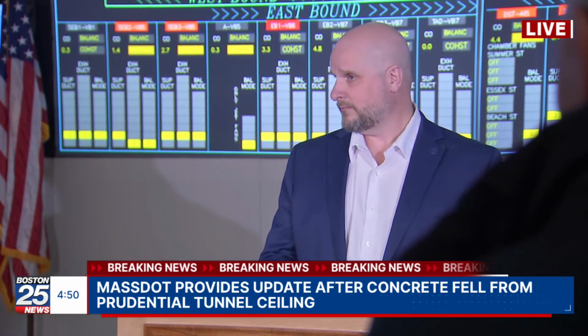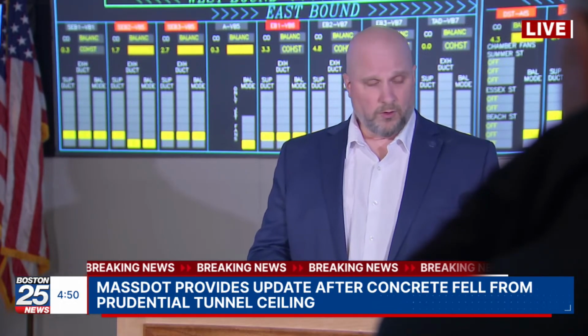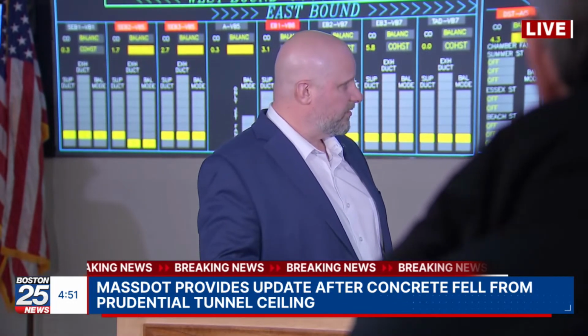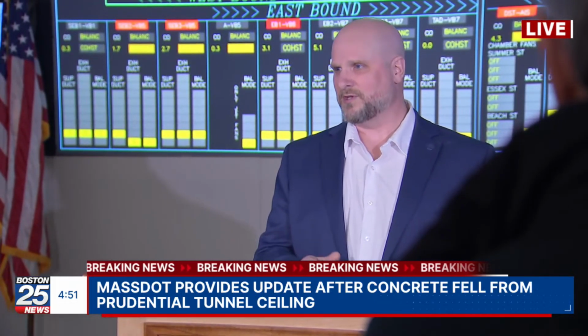Just to go off of that, how old is that section of the tunnel? Do you know? It's one of the older sections of the tunnel. I don't know, guys. Anybody have any ideas on the full age? I would say in the 60s. Yeah, so somewhere around the 50s, 60s. We can get the exact age of that, but it's obviously not new.